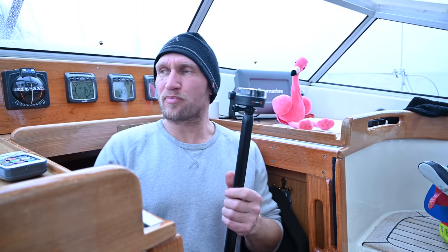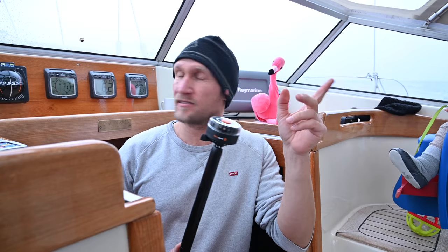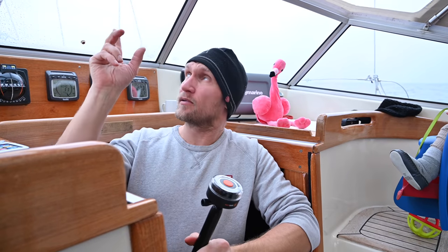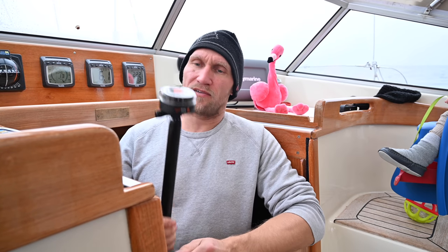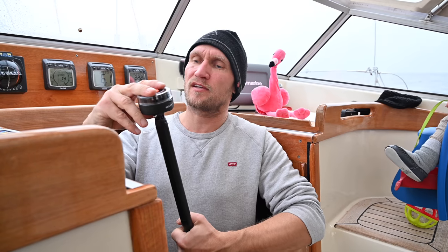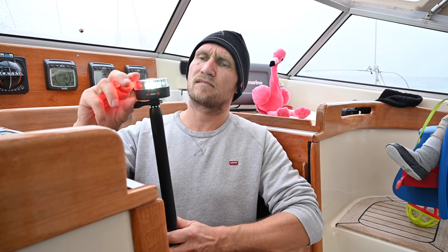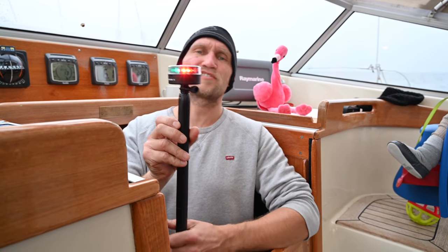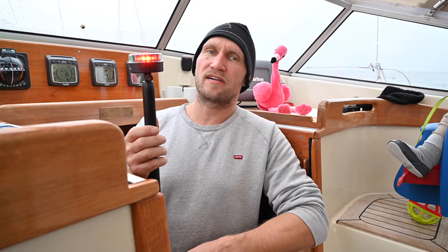We don't have the proper navigation lights on the boat at the moment. They're disconnected in the stern, and we don't have the tricolor in the top of the mast. It's not connected yet. So I thought, I mean, we will be in the marina before darkness, but just in case if we aren't, we could use this instead. It's not the correct lights because we're running the engine, but it's better than nothing.